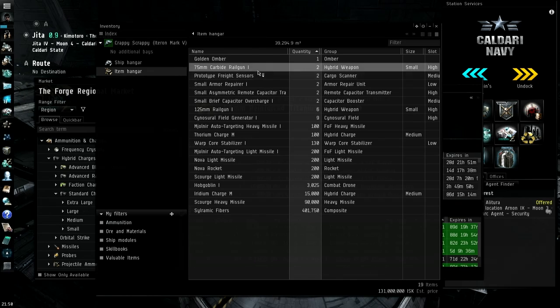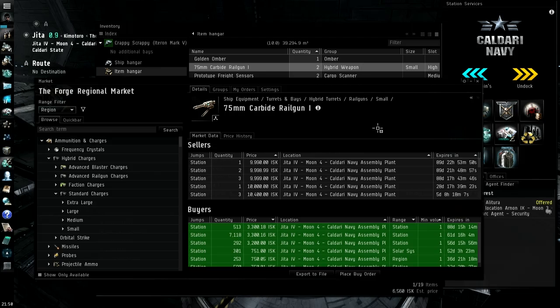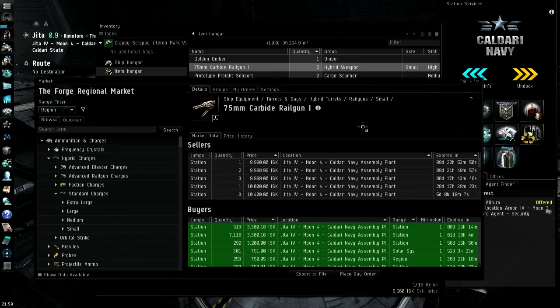With most of these things, especially these low-numbered things, my main objective is just to simply offload them quickly. And taking them to Jita, you've got a good chance of doing that, because being the busiest market in the game, it's going to have a lot of action going on fast.